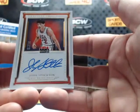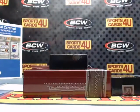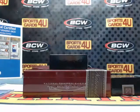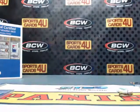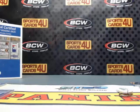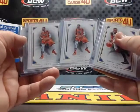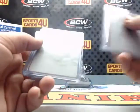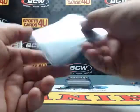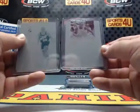It seems to be a little thicker here. 17 out of 99. Check that. Strike that from the record. 1 of 1 printing plate for the Indiana Pacers, Roy Hibbert, magenta plate, 1 of 1. For the Thunder, Enes Kanter. I think that's the second Kanter to 99. Yep. NBA material, rookie jersey, 29 out of 99, Celtics, Terry Rozier.